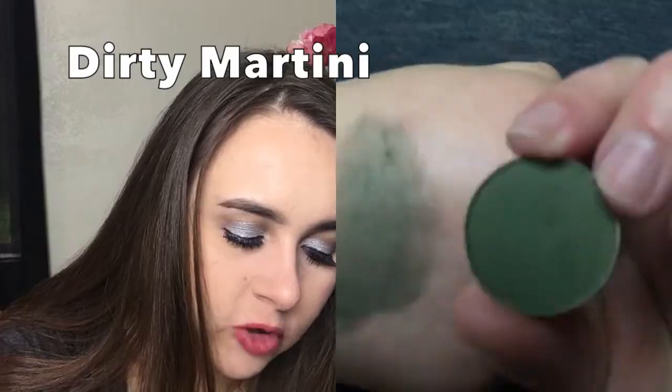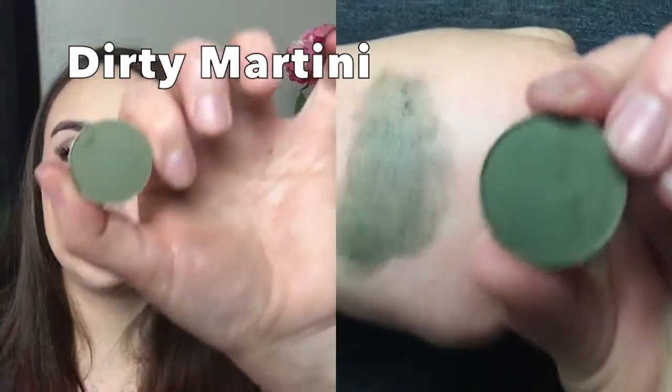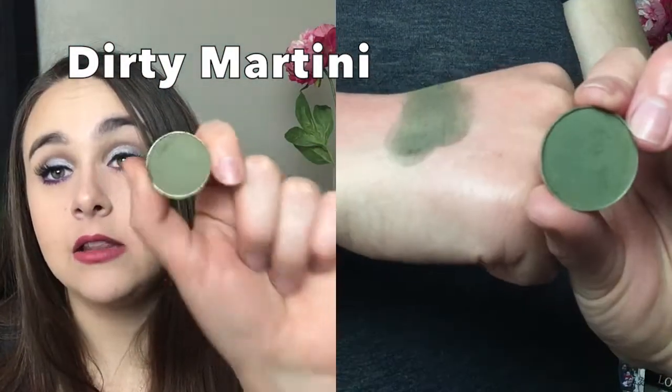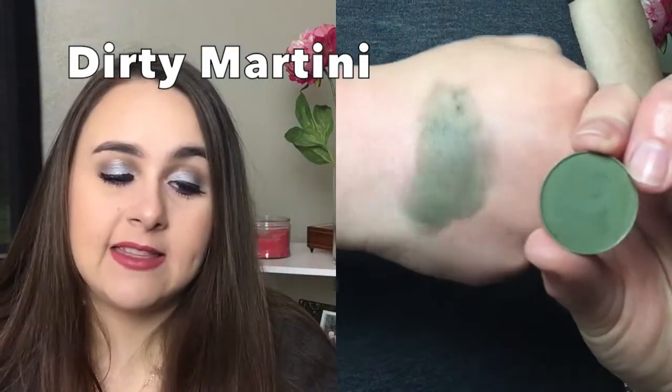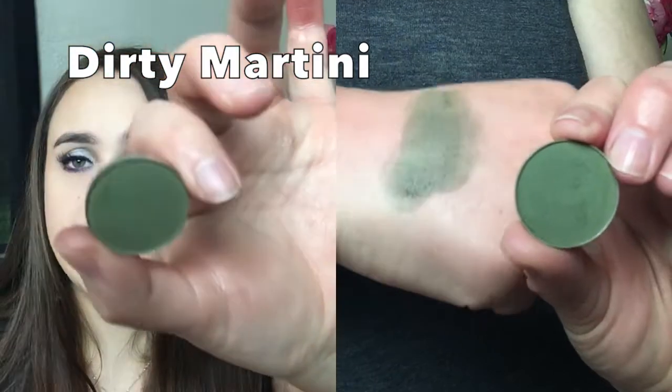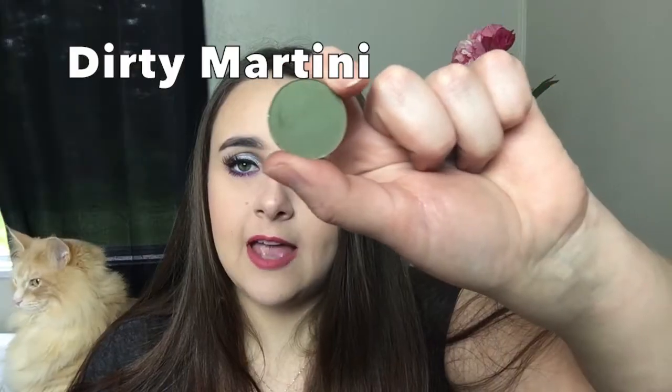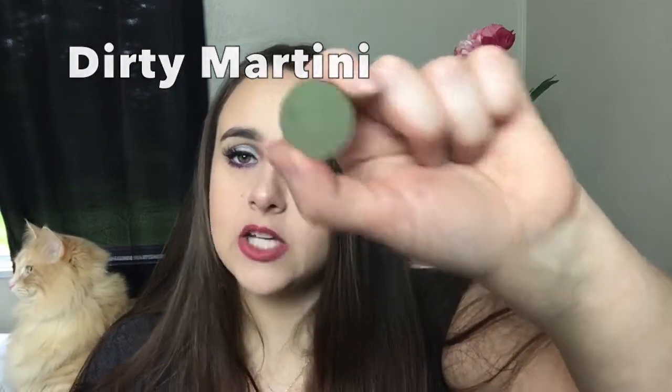Next up, a couple of greens. I have Dirty Martini, which is a great matte green. I love green shadows. I have green eyes, and I think that they complement each other very, very nicely. So if you're into greens, definitely think you need this in your life. It is a perfect olivey matte green shade.